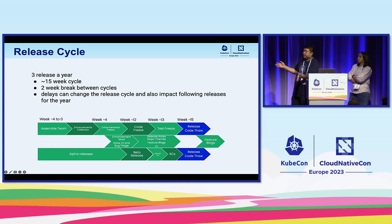Because once we reach code freeze, we know which enhancements are going to stable, and any key enhancements that are going to be removed or deprecated might be part of major themes. Also, some key enhancements might be very big, so they might want to write a feature blog about it on kubernetes.io.